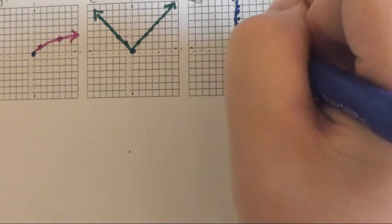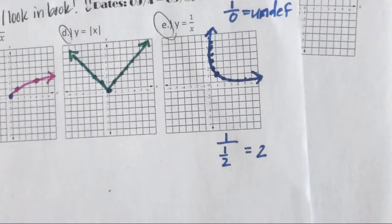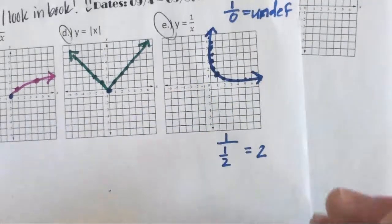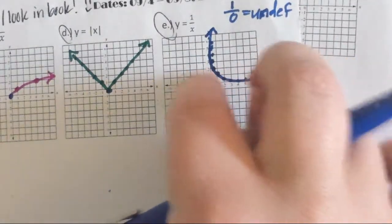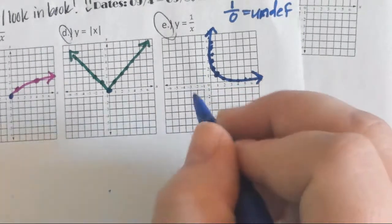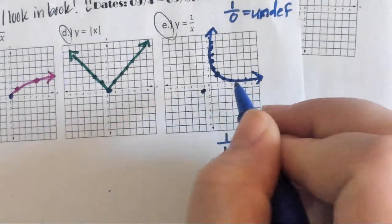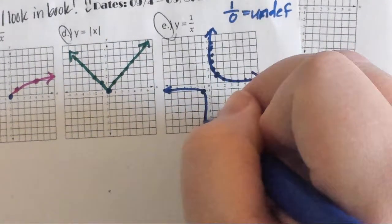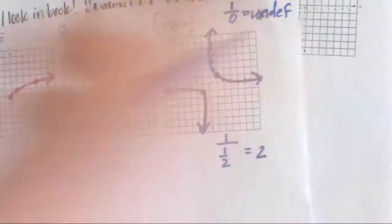So again, it's this weirdo-looking function. It's not a line, it's a function that goes through 1, 1. It gets closer and closer to the y, closer and closer to the x, but in no way comes near that origin. And it's going to do the exact same thing on the other side with the negatives. It's going to get closer and closer to that x, closer and closer to that y, but it's never actually going to touch it.